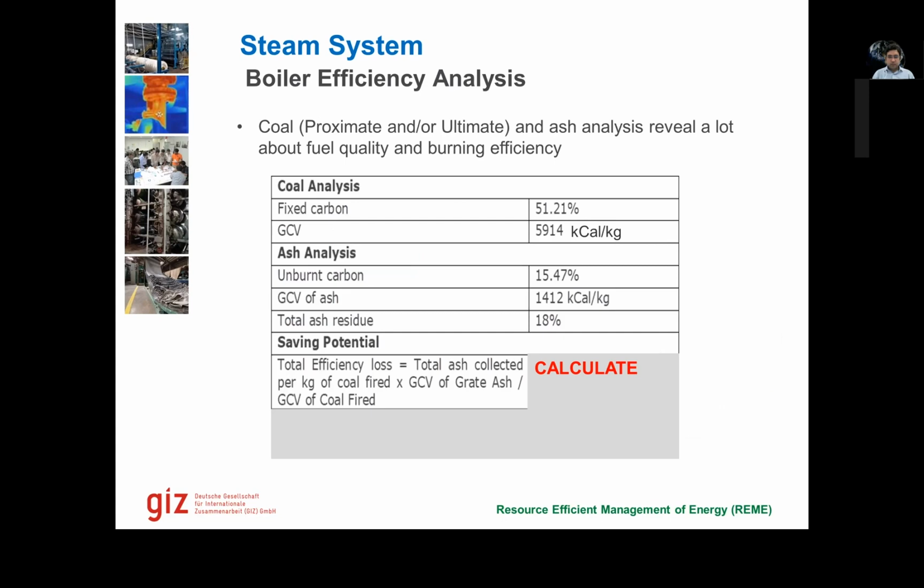Then what we do for solid fuels is that we also do an efficiency analysis of unburnt carbon in the ash. So the coal, we did the coal analysis. Its GCV was 5914 with fixed carbon of 51.21%. The ash that came out had an unburnt carbon of 15.47% and GCV of 1412 kilocalorie per kilogram. The total ash residue was 18%.